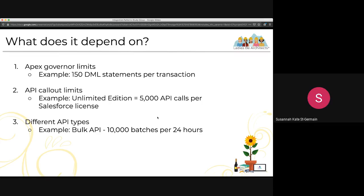We have a good question from Missy Longshore. She says, does Bulk API mean the data is no longer instantly sent back and forth? Yes, Bulk API is an asynchronous API. You can schedule it to process many, many records at once, but it will not be happening synchronously. That doesn't mean it won't happen really quickly, but it might take some time.